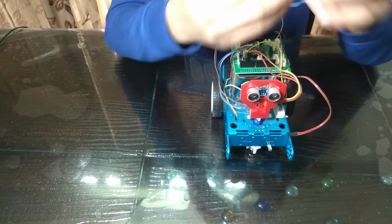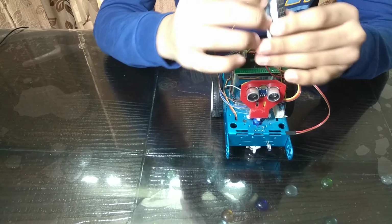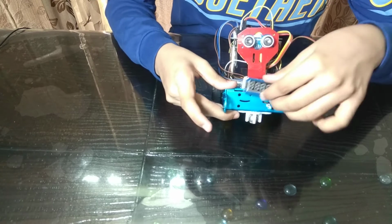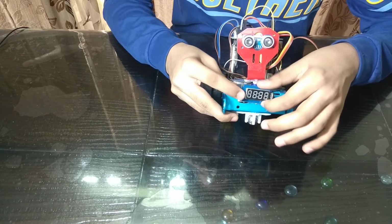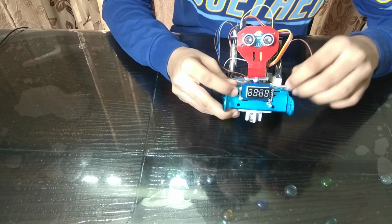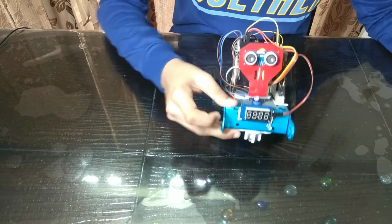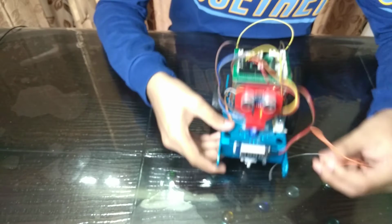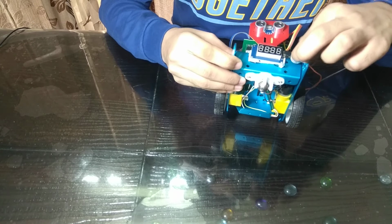Alright, now let's attach the analog 8-digit LED segment display, which tells us the distance here. This is optional. So we'll place it right here. Alright, now let's connect these wires to it. So it goes into the VCC and ground respectively. Alright, looks good. And we'll be needing 2 extra jumper wires. So let's put them here.